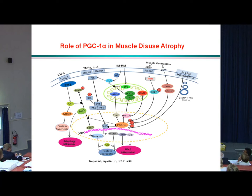And why PGC1? PGC1 inhibits both the FOXO and NF-kappa-B pathways, and this could decrease the loss of protein. More importantly, inflammation also promotes the expression of inflammatory cytokines, such as TNF-alpha and interleukin-6, that cause NF-kappa-B activation, which could escalate the problems. And PGC1, of course, promotes mitochondrial biogenesis and reduces oxidative stress, which is also an activator of inflammation.